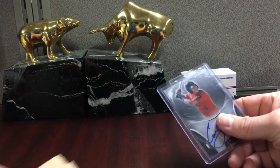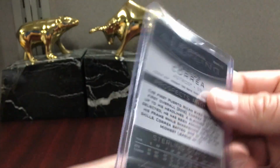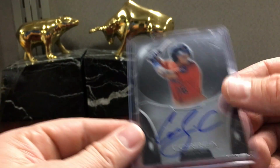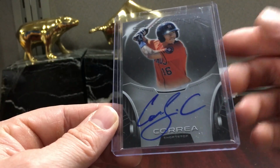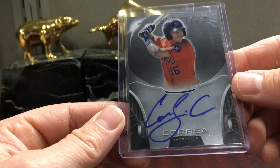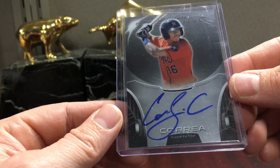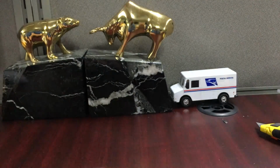This is cool. I haven't bought a Correa card in a couple years, but this Bowman Sterling was sitting there at about $50. It's on card. It's from his rookie year. To me, it's his rookie. I think Major League Baseball classifies his rookie as 2015, but it doesn't really matter to me. So this is a first-year Correa, whatever you want to call it. And it's Bowman Sterling. This isn't a bad-looking card. It's on card. So Correa card.